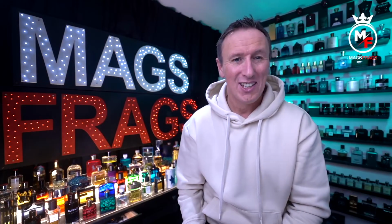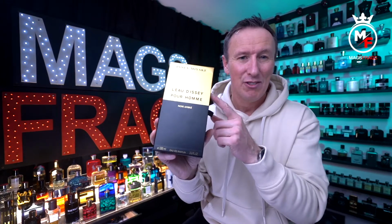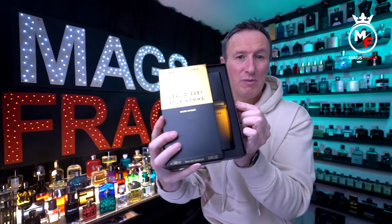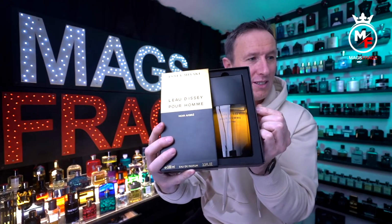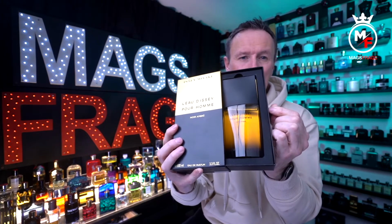Yes, so into the presentation, and the fragrance arrives in this really cool and impressive black and gold metallic gift box, which has a little pull tab on the side, and it slides open from the side to reveal the fragrance that's mounted in there. You've got this lovely amber coloured bottle, which I think looks really stunning.